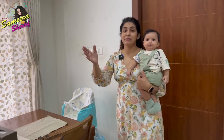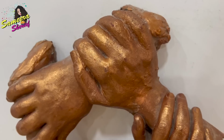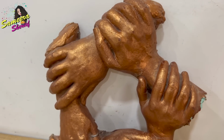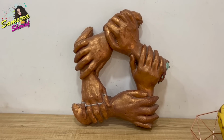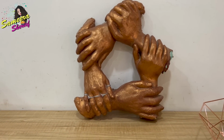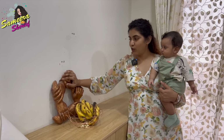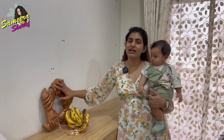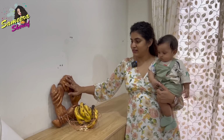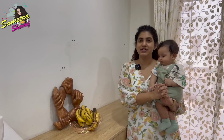Oh my god, I totally forgot to tell you guys something. So here we have our hand cutting. I don't know what exactly this is called. So when we made this, not many people were aware of this or that something like this existed. And the moment I got to know about it, I was like, we have to make something like this because life is very uncertain. And all five of us have to have that bonding within us forever.